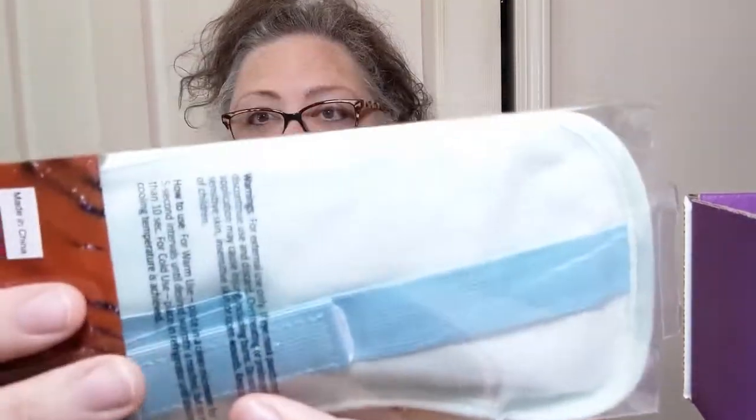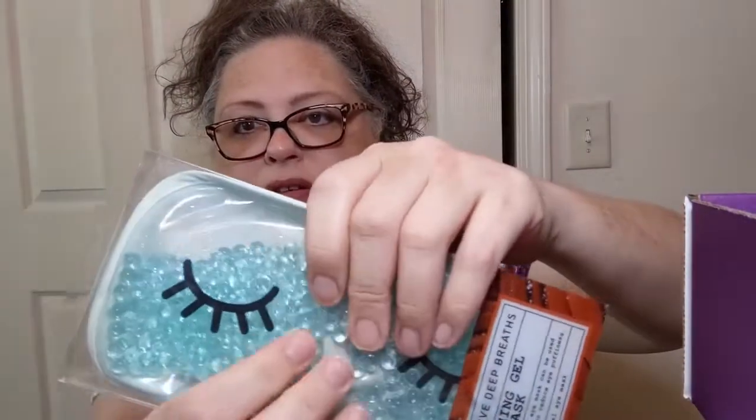For external use only, and you actually put the cloth side against your face, and then this part is cool. Reusable gel mask can be used hot or cold to reduce eye puffiness. For warm use, place in a clean microwave for 5-second intervals until the desired warmth is reached, but no more than 10 seconds. For cold use, place in a refrigerator until desired cooling temperature is achieved. Well, that's pretty cool. I would just want to sit there and play with it. Anyway, that was my freebie stuff.